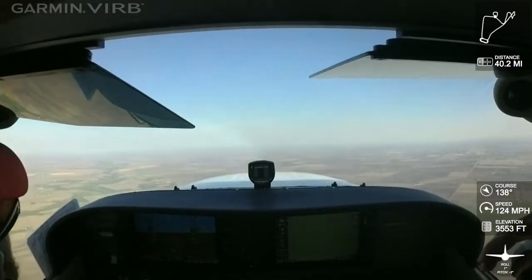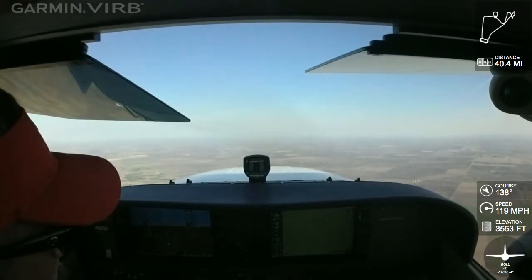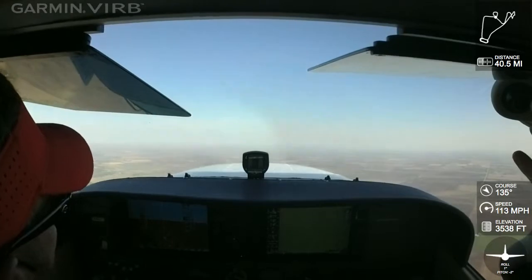Just got to think we're in a pattern, but just straight, right? Yeah, like we're just descending in the pattern for landing, and we get too slow, and we have to recover from a stall.